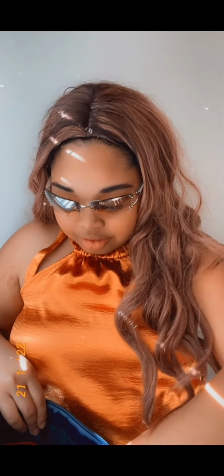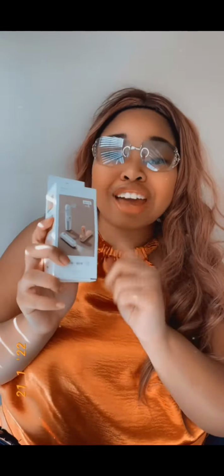Then I have, oh my gosh, this fan. So it's a light and it's a charger all at once. It is so cute. I got it on Amazon. If you want one, I'll send you a link if you tell me.